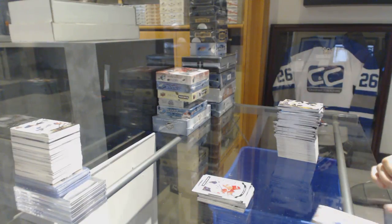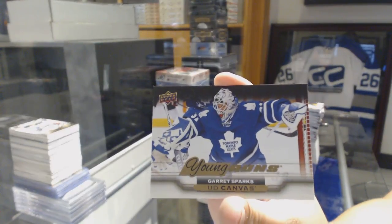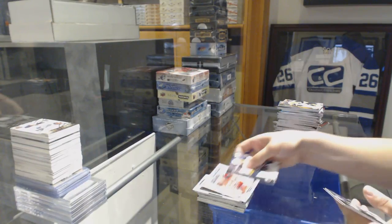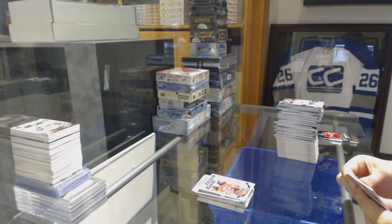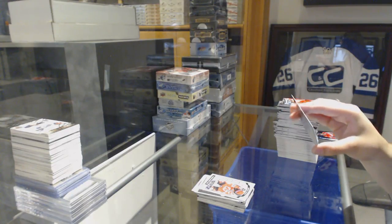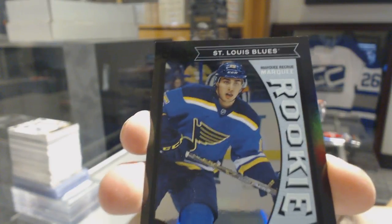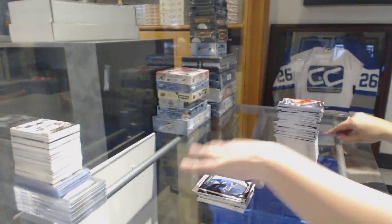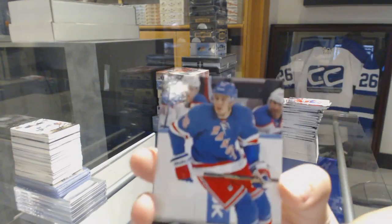We've got a Young Guns canvas for the Toronto Maple Leafs, Garret Sparks. Marquee rookie Sergei Kalinin for the Devils. Rainbow Marquee Rookie, numbered to 100, for the St. Louis Blues, Jake Allen. And we've got a Young Guns for the Rangers of Brady Skjei.